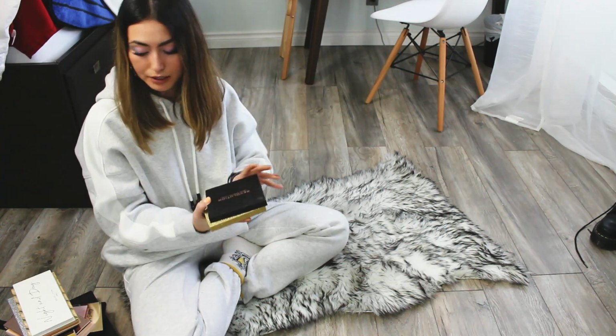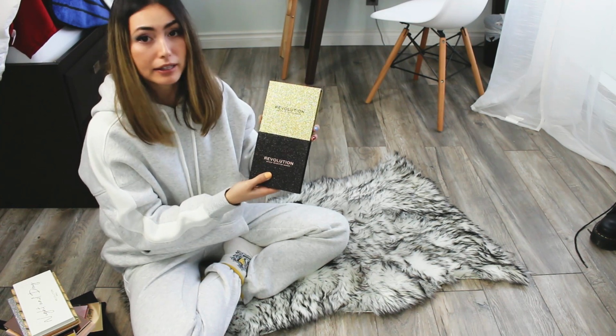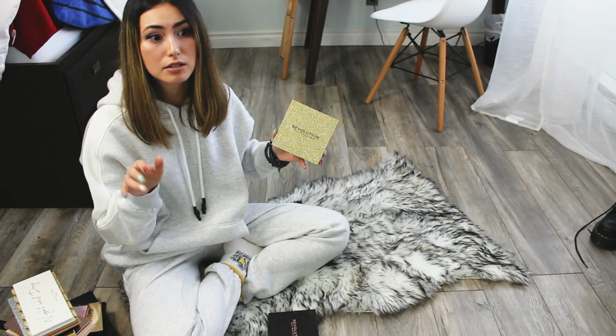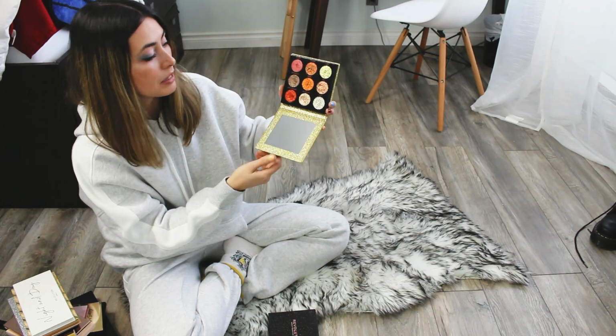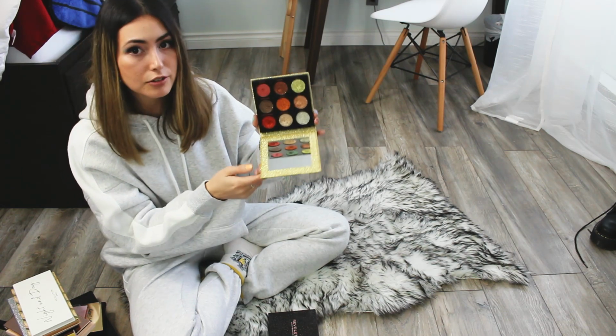My last two eyeshadow palettes are from Revolution again, and these are their glitter palettes. So I was really into glitter last spring and summer, and I wore a ton of glittery shades. I don't own a lot of glitter palettes, so I'm gonna obviously keep these even though I don't reach for them that often, because when I do want to wear glitter, these are my go-tos.